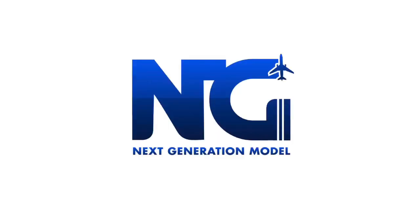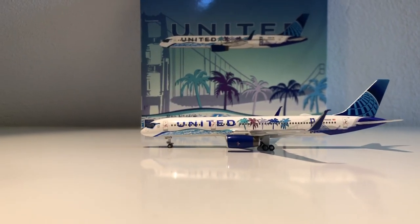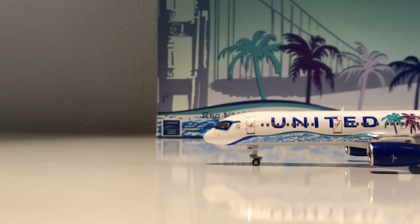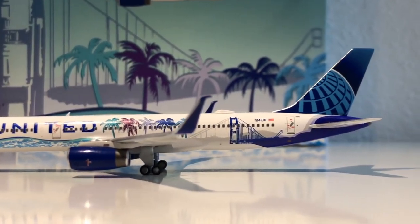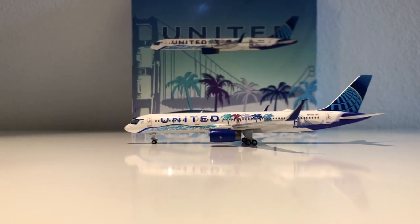So you should already know which brand takes the first place. Number 1, of course, it's NG Models. They have been producing some very nice models in the past and are still doing so right now. I have, I think, around 6 or 7 NG models right now, and they are all very nice models. For me, definitely the best brand. They have very nice antennas, detail is just amazing. Also the painting on the model, everything just comes together beautifully.